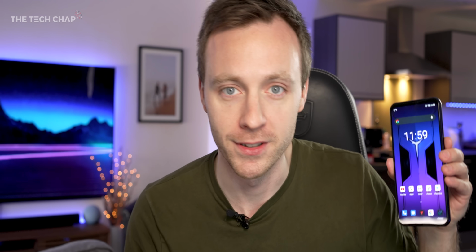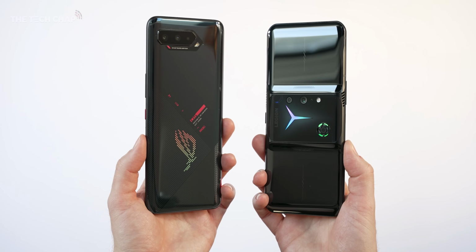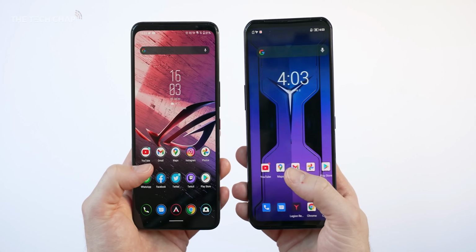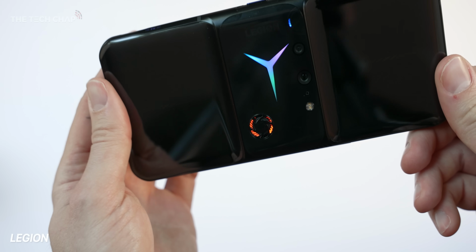It's the Legion phone, of course. This is massive, nearly 7 inches, and a fair bit bigger than the 6.78 inch screen that you get on the ROG Phone 5. But honestly, they're both massive. And they actually have a lot in common. AMOLED screens, 144Hz refresh, shoulder triggers. They're designed to use horizontally with the dual USB-C ports so cables don't get in your way.